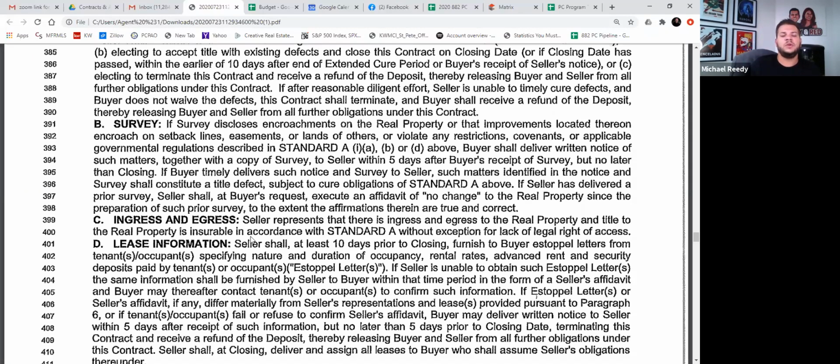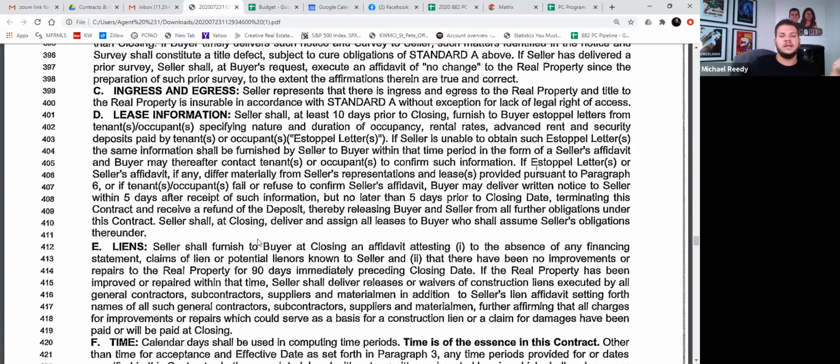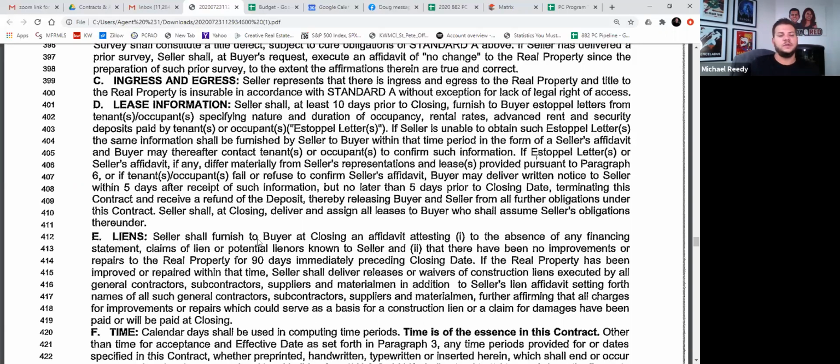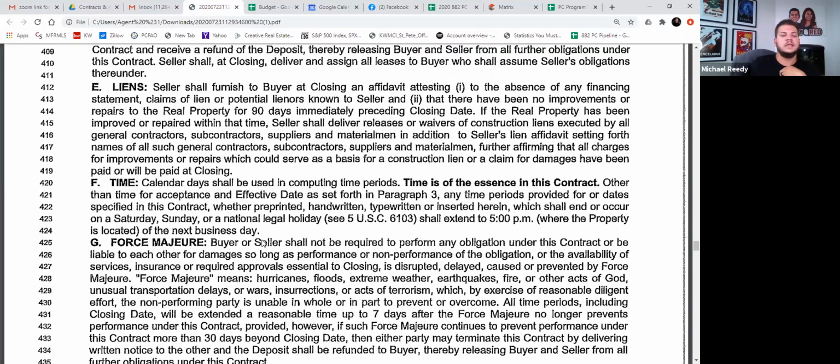Talking about ingress and egress, you remember when talking about water. Lease information, if there's any lease information that needs to be identified, you can read through that. If there are any liens, that must be furnished so that the buyer is aware of any of those liens.